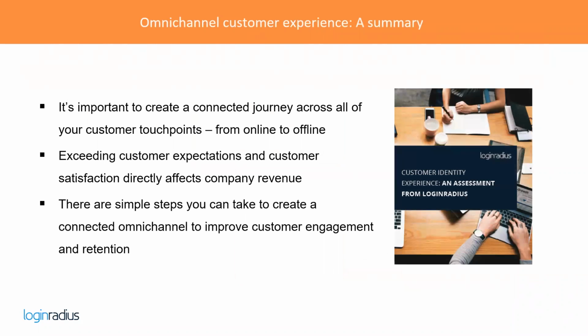All right, so just a quick wrap-up overview of the omnichannel customer experience. It's really important to create that connected journey across all of your customer touch points, from online to offline. Reaching and exceeding customer expectations and satisfaction directly affects your company revenue and has a direct impact on your company's bottom line. And really, it's not that difficult. There are a few simple steps, the 5 steps, that you can take to create a more connected omnichannel experience to improve your customers' engagement and retention.